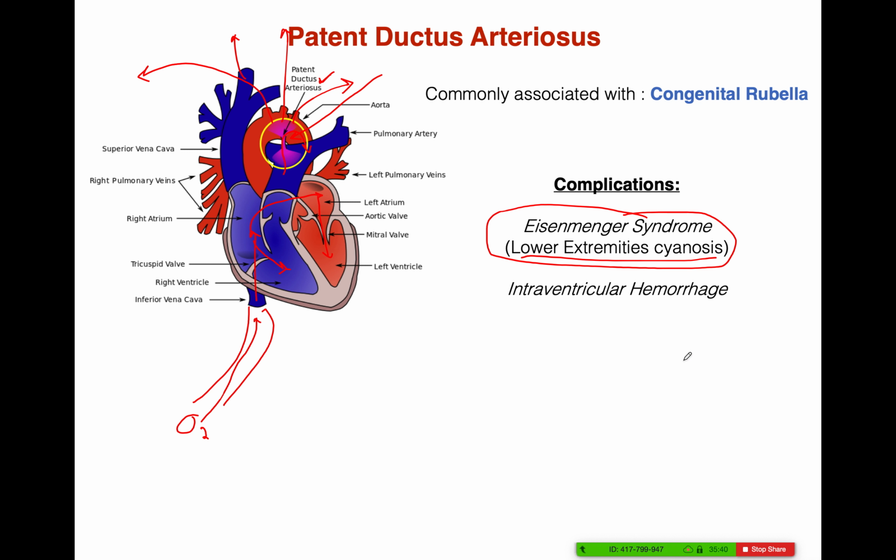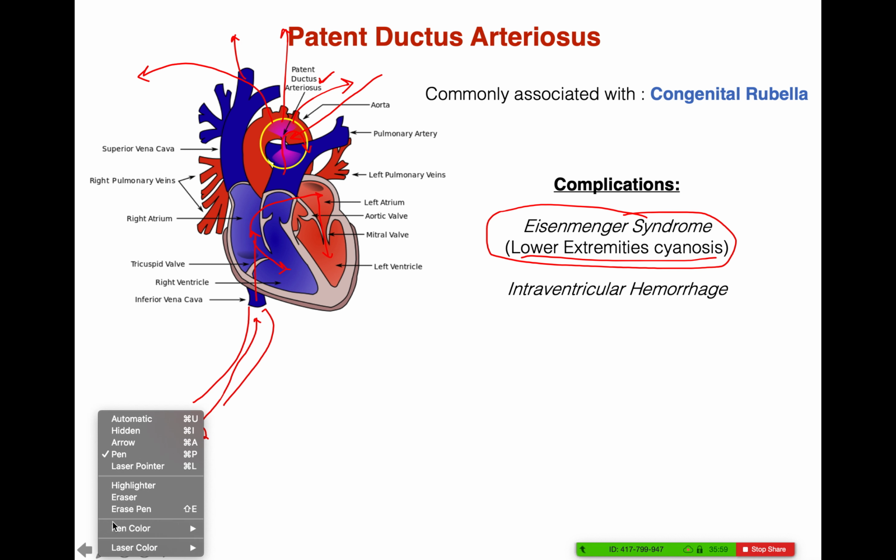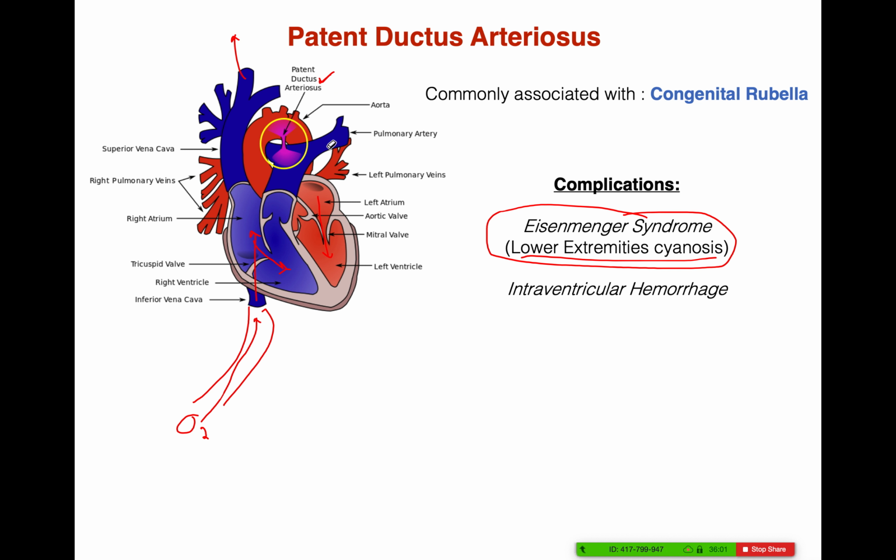They're going to give you everything that you know, and then they're going to try and trick you by saying just the lower extremities are cyanotic. Okay. Does that make sense, why you see just the lower extremities? No? So essentially what's happening here, let me get my eraser again.